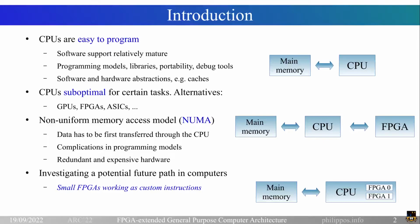Common alternatives include graphics processing units, as well as field-programmable gate arrays. As shown on the figures on the right, the advantage of CPUs is that they access the main memory directly. High-end FPGAs and GPUs usually access main memory through the CPUs, which has various complications. For this reason, our research investigates a promising future path in computer architecture, that is to integrate small FPGAs inside CPUs. In this way, FPGAs will be able to benefit from the fast access to main memory while enabling specialization.